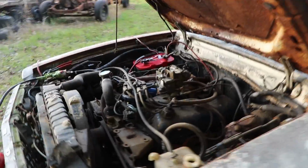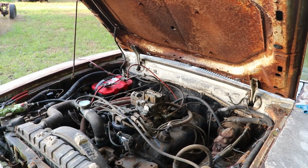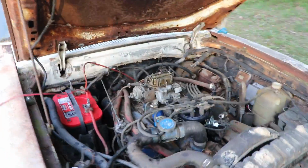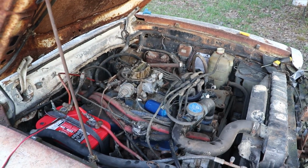It's idling very smooth now. I think we probably had some plugs that obviously should be replaced, and as time goes on it'll pick up some more and clean up those plugs better. So we do need to replace those at some point and really verify what our timing is. But I don't really think this thing's going to come around.